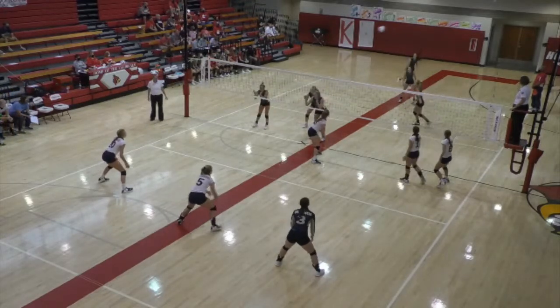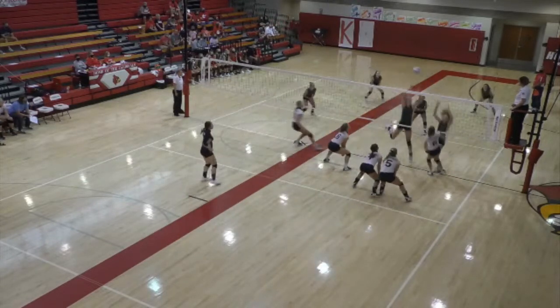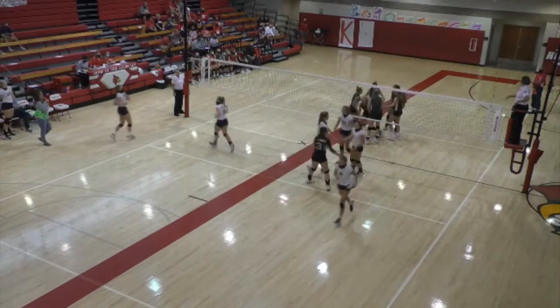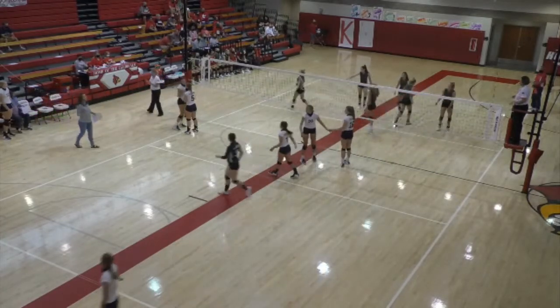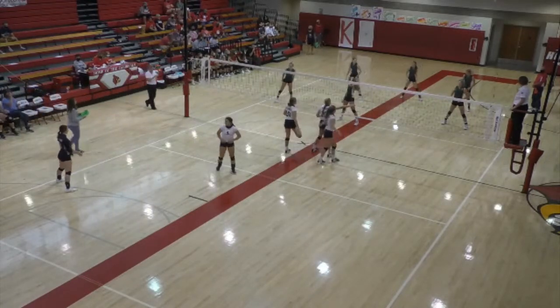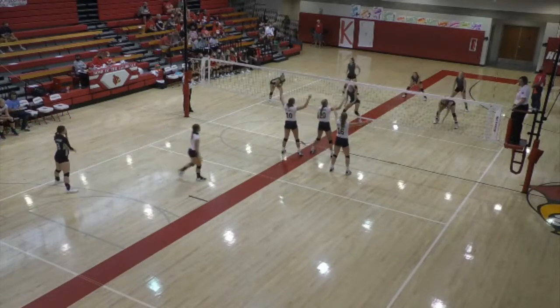So Panthers trying to get going here. Harmon gets it to Keaton. Keaton back sets it to Sides. Sides hits over, and the Panthers are finally on the board. Smith Center could not come up with it after the block. And it's 5-1 in favor of Smith Center. Now Harmon goes out. Honeycutt comes in. Sides goes back to serve for Phillipsburg.